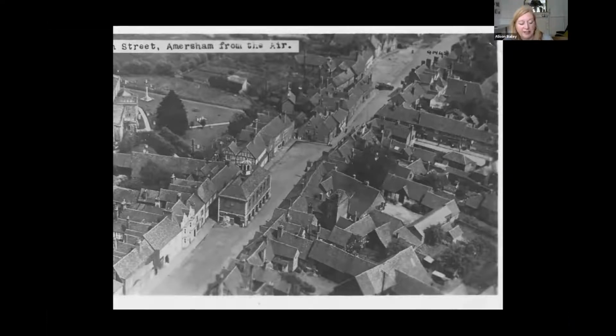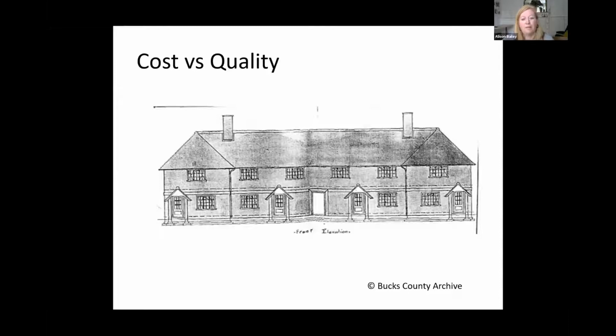Even in the 1930s, despite the Tudor Walters report recommendations, many of the new houses only had a fixed bath. They still didn't have a proper bathroom inside. The big argument was always cost versus quality. And this drawing from the Bucks County Archive is an elevation of four houses on Plantation Road. So the Housing Committee minute books give us a really good detail of the decisions that were made and the arguments that they had between balancing the quality of the homes against the rising cost.